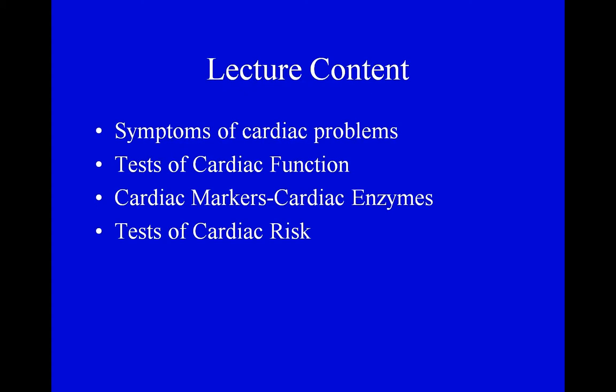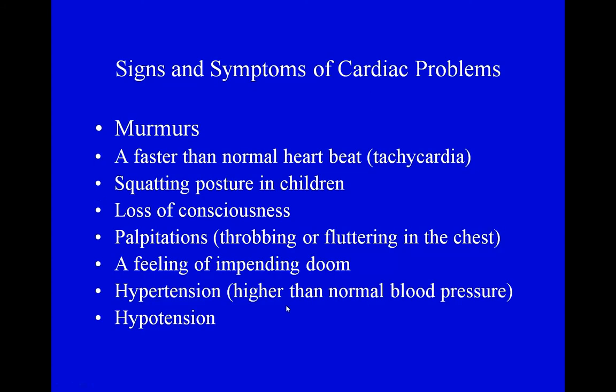What are ways we could tell that the heart may have been damaged? We'll look at cardiac enzymes that are useful when we're screening or trying to diagnose a myocardial infarction, which is the fancy name for a heart attack. And we'll look at some tests or procedures that might be used to screen for your risk of cardiac disease. So some of the symptoms that go with possible involvement of the heart would include this list, and I imagine that you can read through them, and most of these will make sense.